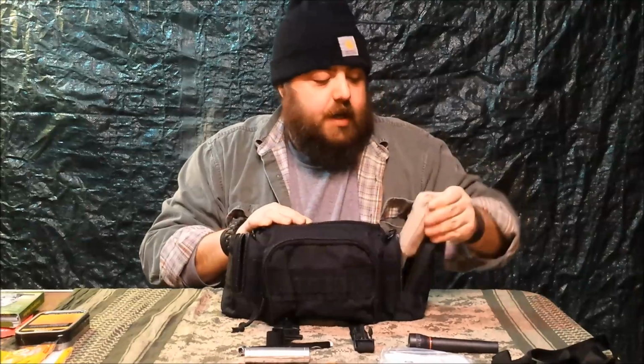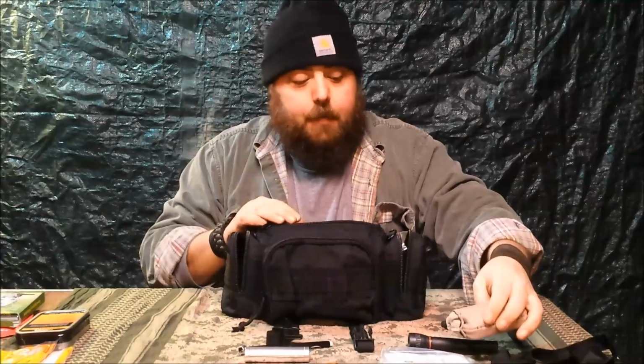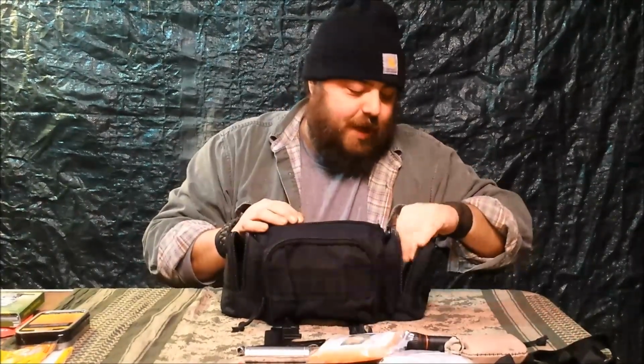On the other side, this is my little tinder pouch. I've already done a video on this. There are a couple extra pieces of fat wood in there since I did that video, and I've got a video coming up on "hoorah, hooray, I found some fat wood." Anyhow, and then I threw the emergency poncho in that side.